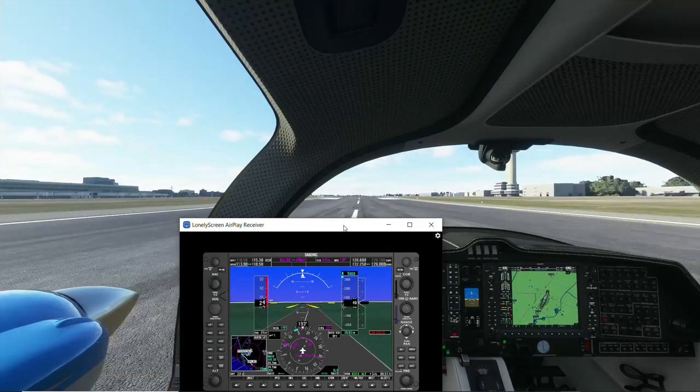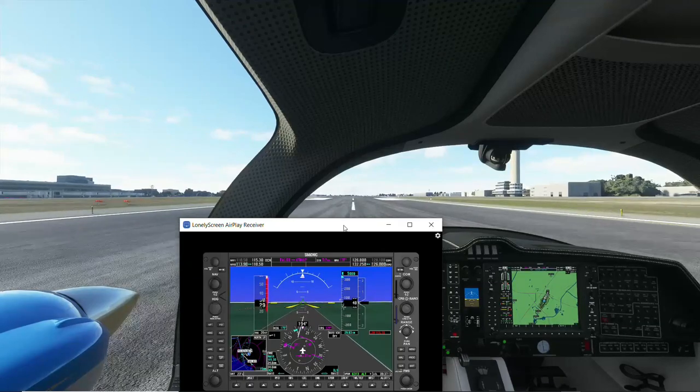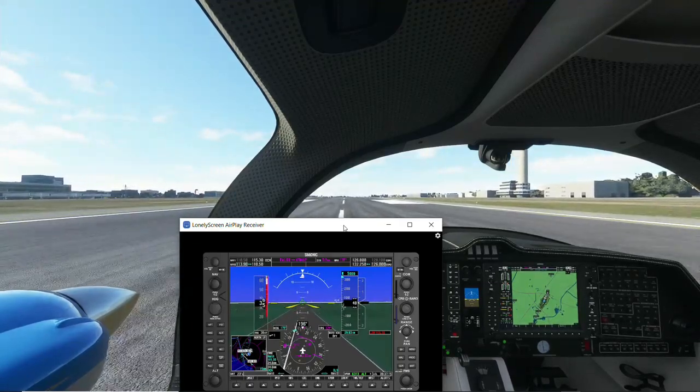Right, take a power set. Airspeed alive. Engine instruments all green. And rotate at 78.